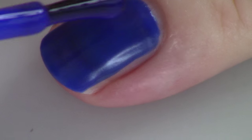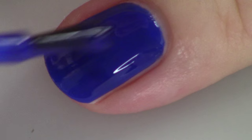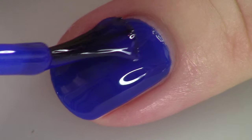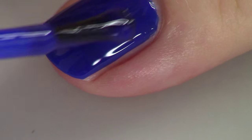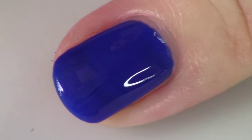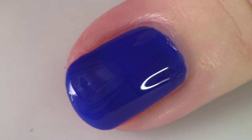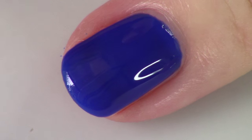And even on three, it doesn't completely cover it, which is just such a pet peeve because I don't like to have to do three coats. So anyway, I much prefer just a straight up cream formula for dark royal blues. But see, that does look really pretty at three coats. It's just too much to handle. Ain't nobody got time for that.